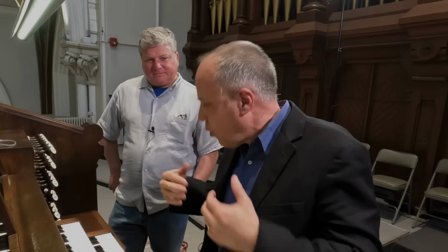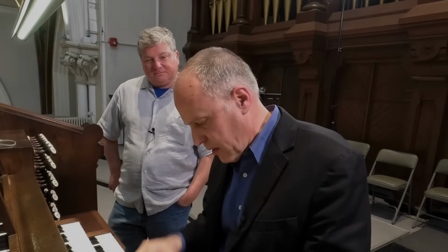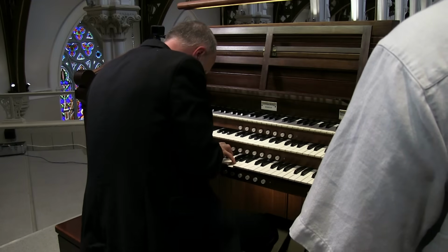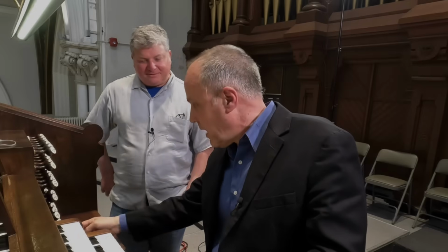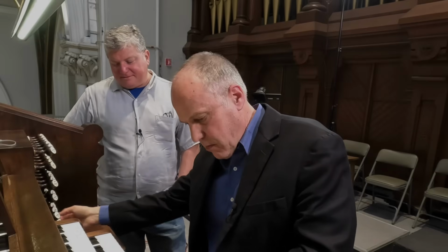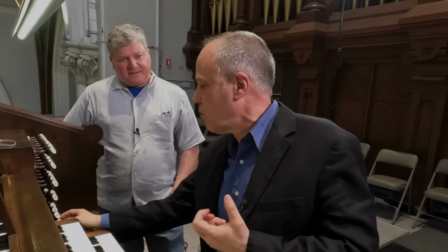Warm like all the others, a little darker. They're all unique, a little darker. This Geigen principal is like another, just a string sound that's beautiful. I'd almost call that a viola. Yeah, it is. And when you add it to the open diapason, incredible warmth, and brilliance there.